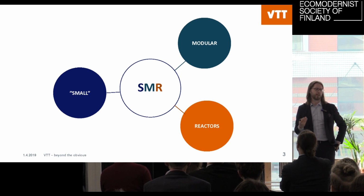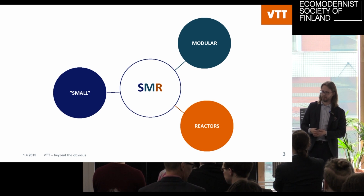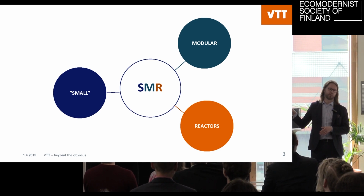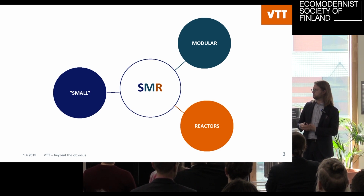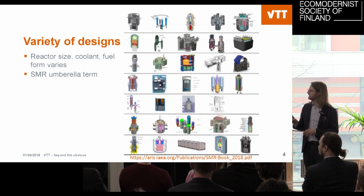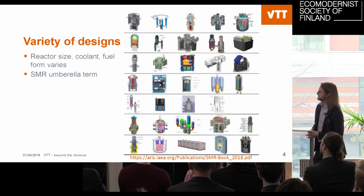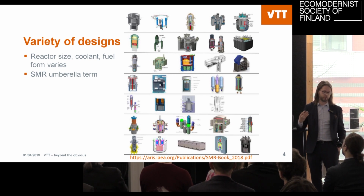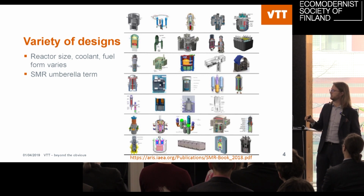The modular idea is that they should be factory produced, so that you can manufacture several instead of constructing them like the current power plants. Not all of these SMRs are actually modular, especially some heating reactors, but this is still part of the term. And they are nuclear reactors, which brings all the baggage that it has. There is a huge variety of designs, tens, even maybe hundreds of different designs at different stages. Reactor size, what they use as a coolant, what they use as a fuel varies. So it's a huge umbrella term, and when we are discussing SMRs and their use, we should always be able to define what kind of SMR we are talking about, and for what use.